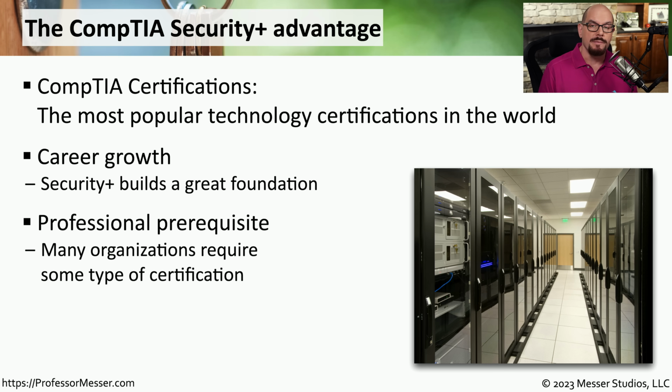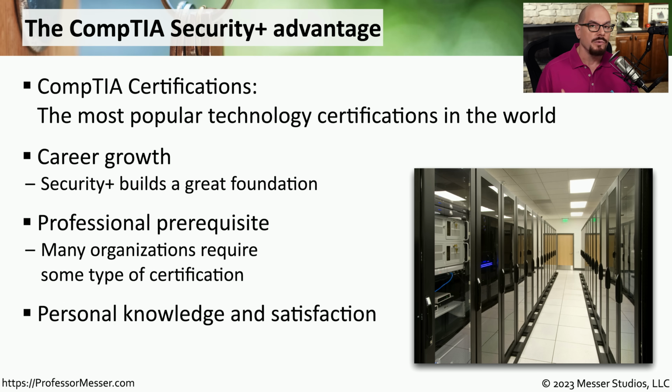You might also find that many organizations require you to have a Security Plus certification to work for that organization. This is especially true for governmental agencies or very large corporations that have an emphasis in cybersecurity. But even if you're not required to earn a Security Plus certification for your job, this can still provide you with a great deal of personal knowledge and satisfaction.